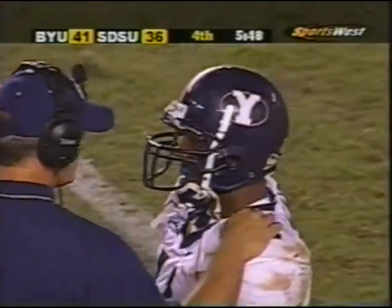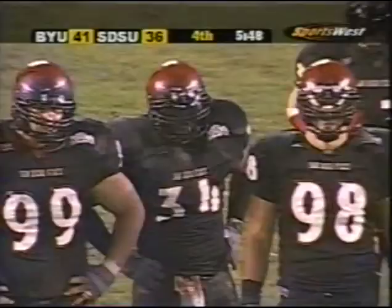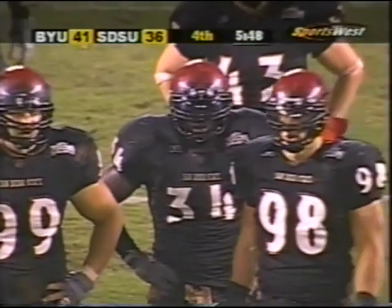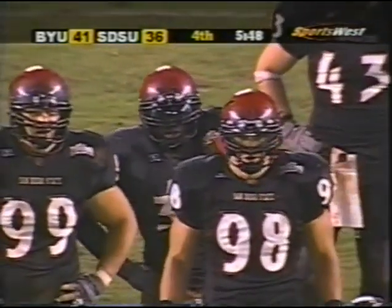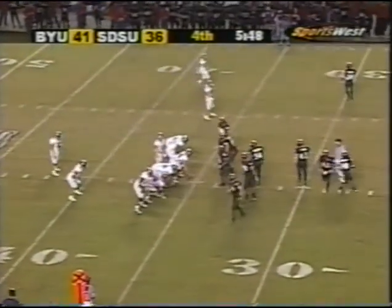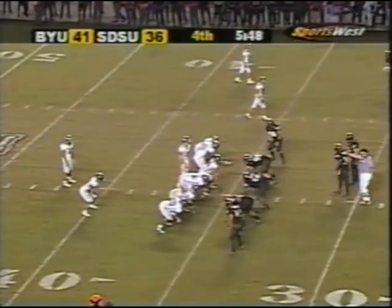Kirk Morrison barely slowed him down with a big paw on his jersey. He could have been gone again. BYU doing what they wanted to do. A couple of plays, they're moving into Aztec territory, getting close to Matt Payne's field goal range at least.